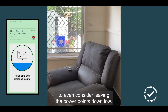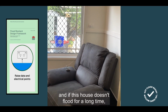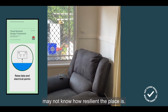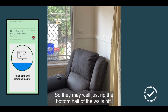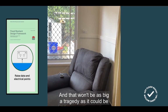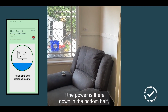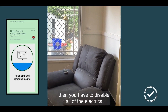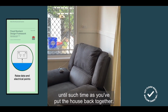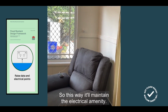And this one over here, it's pretty unobtrusive, and it's just not a big enough issue for me to even consider leaving the PowerPoints down low, because what happens when you flood, and if this house doesn't flood for a long time, the people who are living in it may not know how resilient the place is, so they may well just rip the bottom half of the walls off, and that won't be as big a tragedy as it could be if the power had been left down in the bottom half. Because the minute you take the bottom half of the walls off, if the power is there down in the bottom half, then you have to disable all of the electrics until such time as you've put the house back together. So this way, it'll maintain the electrical amenity.